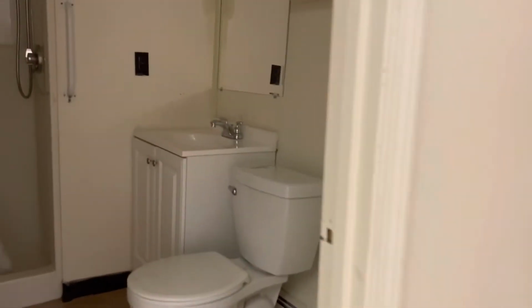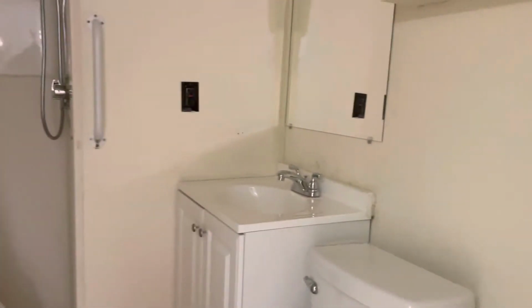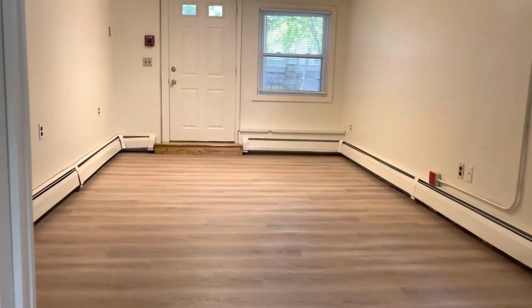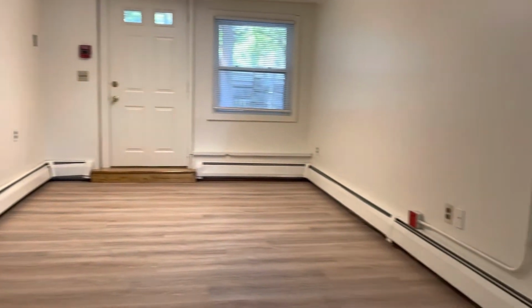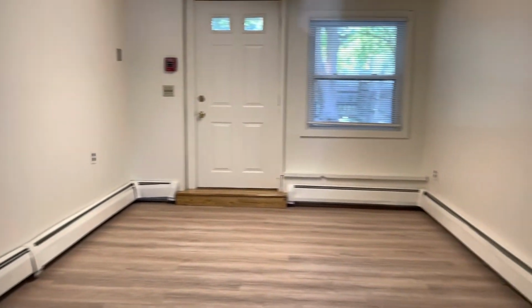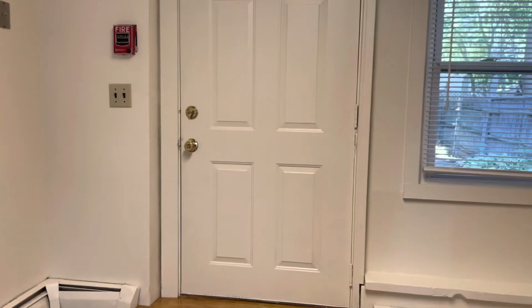To my left, the bathroom. The shower, no tub, vanity. And make our way back here. Got your living quarters as well. Big enough for a bedroom or an oversized living room, whichever you prefer. And that back entrance leads onto a shared backyard space.